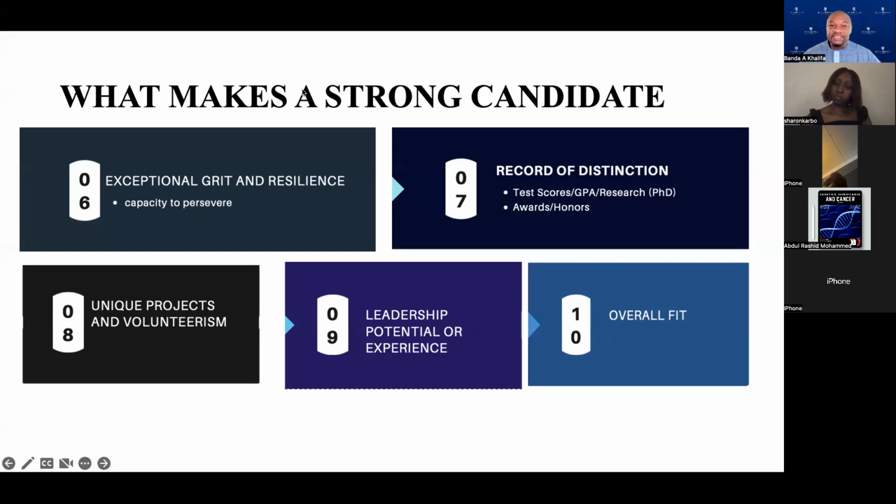And all these features should come in one way or the other in your statement of purpose or in your recommendation letters. If you discuss it way ahead of time with your recommenders, they will put all these elements, they will ensure that all these elements are in your recommendation letter.